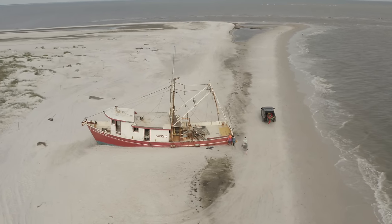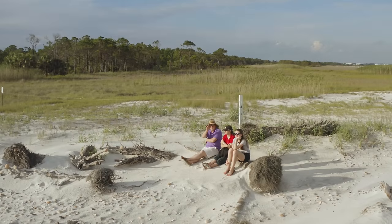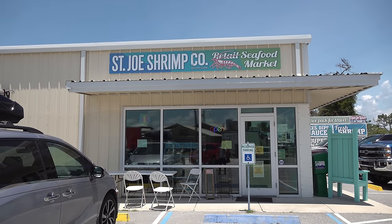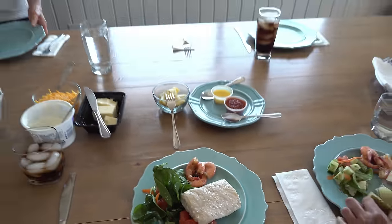Mark and Teresa lived in France for 8 years, and needless to say, they love fine cuisine. So we got to try all kinds of very interesting dishes. What's the name of that fish? It's grilled mahi mahi. Mahi mahi? And of course shrimp with the house seasoning from the St. Joseph Shrimp Company.